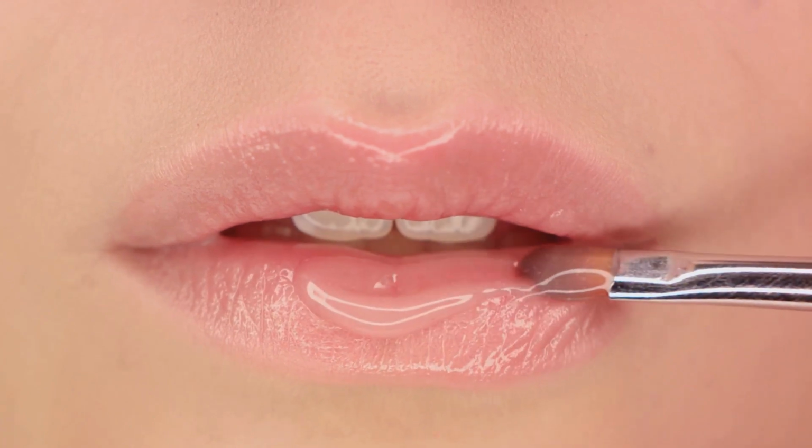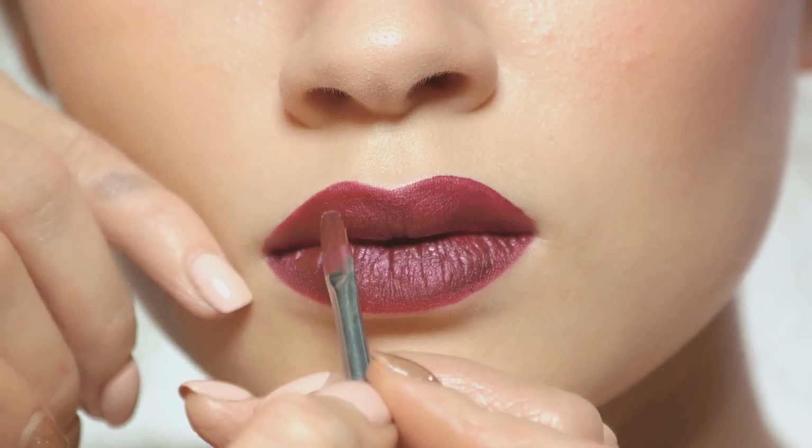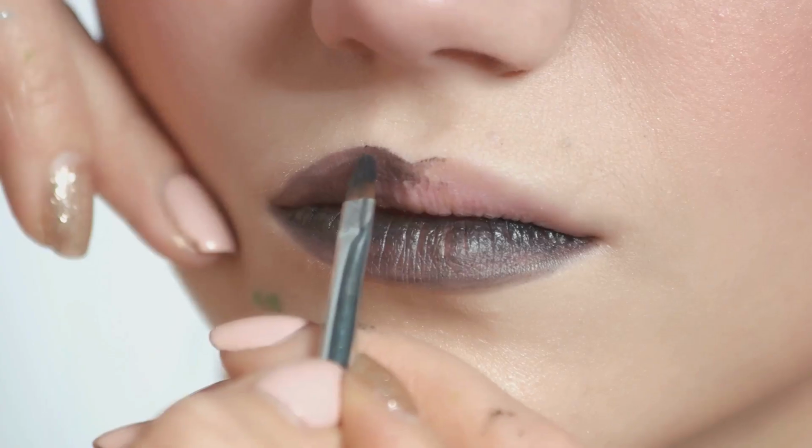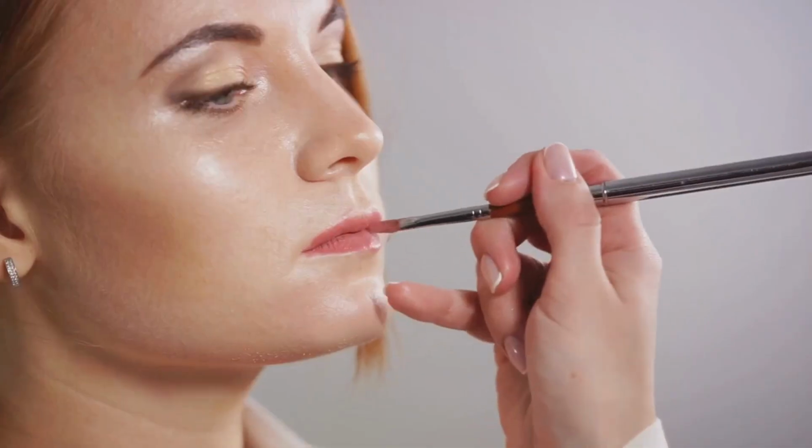For a more advanced technique, consider the ombre effect. This involves blending two lipstick shades to create a gradient. Start with a darker shade on the outer edges and a lighter one in the center. Blend them together for a seamless transition.